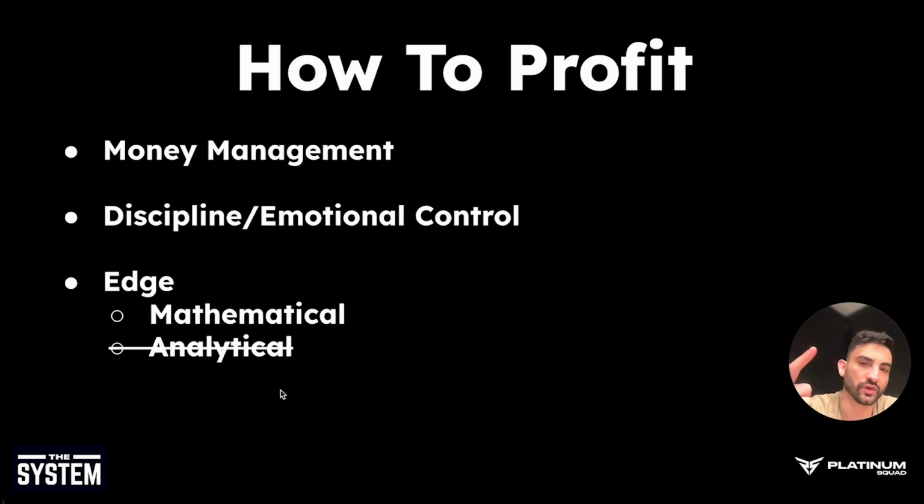The sports system and the horse system that are currently offered do have analytical research in them, which means that they have not only a mathematical edge given to us from the promotions, but also an analytical edge, which adds value and more profit in conjunction with these more important ones, which is money management and discipline. Most people who lose long term lose because of this.